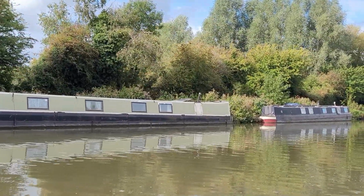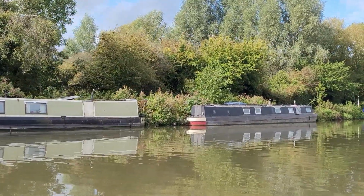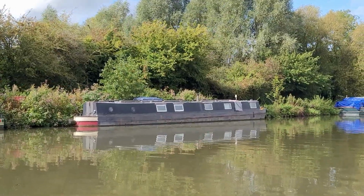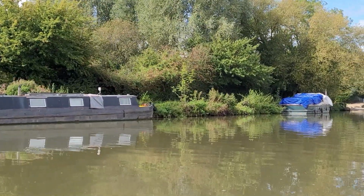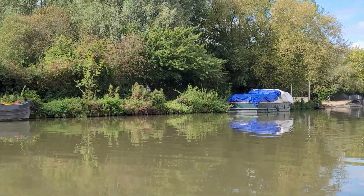I would like to try it, but I don't think I could do it for a long time. Living on a boat? Yes, to stay aboard. Well, as I say, no services down here, so it'd be difficult. The logistics of managing your grey water, black water, and fresh water will have to be well thought out. Yeah, absolutely.